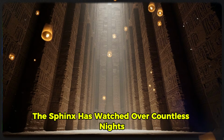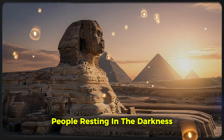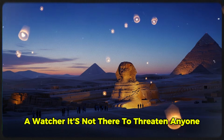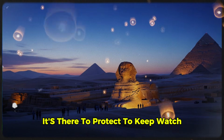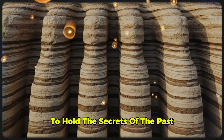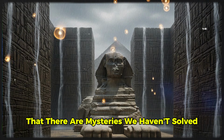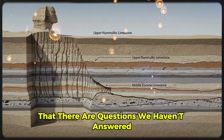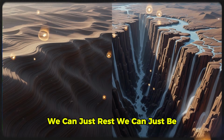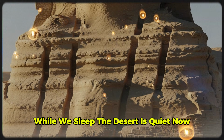The Sphinx has watched over countless nights. It's watched over sleepers just like you, people resting in the darkness, finding peace in rest. It's a guardian, a watcher. It's not there to threaten anyone. It's there to protect, to keep watch, to honor the memory of the ancient builders, to hold the secrets of the past, to remind us that we are part of something larger, that there are mysteries we haven't solved, that there are questions we haven't answered, and that's okay. We don't have to solve everything. We don't have to know everything. We can just rest. We can just be. We can let the ancient monument stand guard while we sleep.